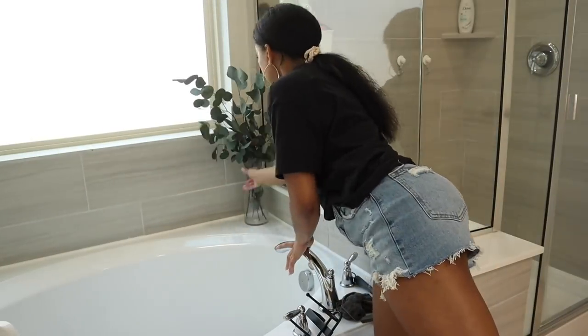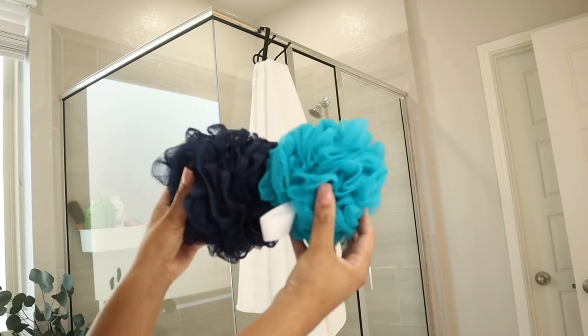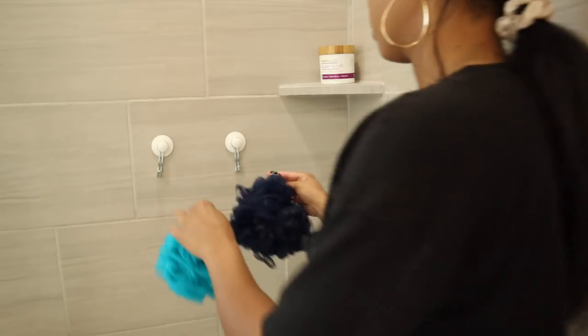Now I'm hanging up some fresh clean towels and some brand new loofahs, and then I'm gonna sanitize all of the handles and then clean the doors.